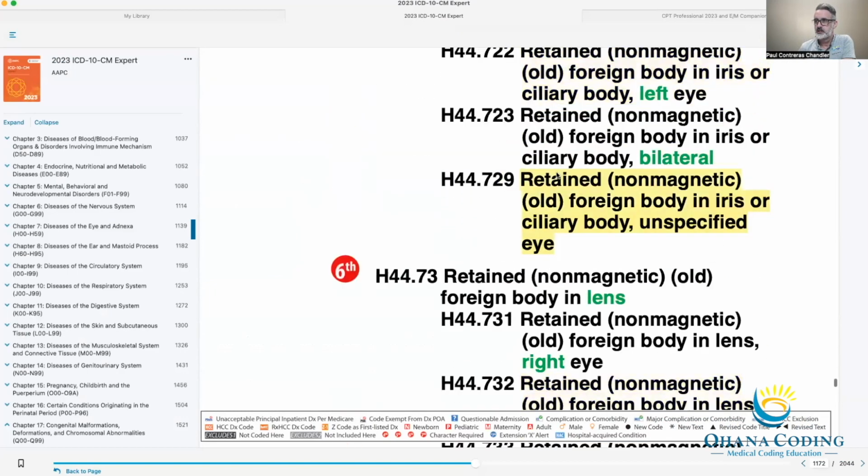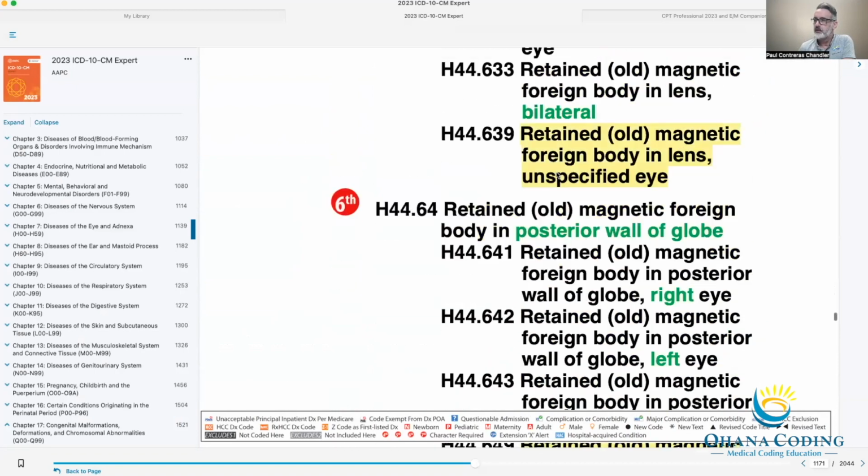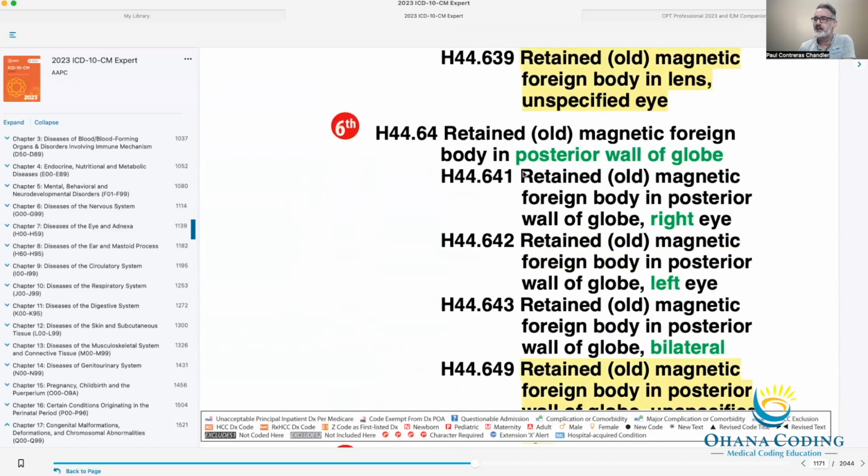H44.641. Let's see if I can. I may give you a headache scrolling back here. Okay, retained. Hey, whoop, there it is. I'm bringing the song back. Whoop, there it is. Retained old magnetic foreign body posterior wall of globe right eye. Yep, so that's the correct specificity that I need.